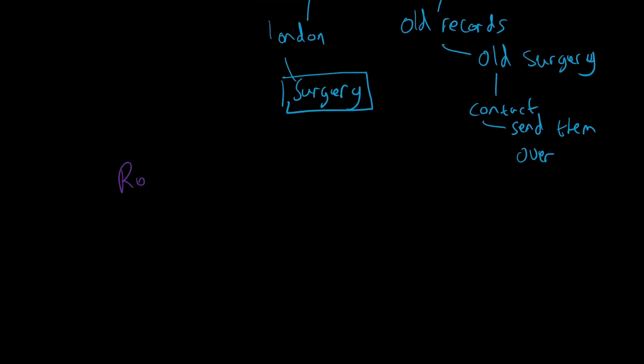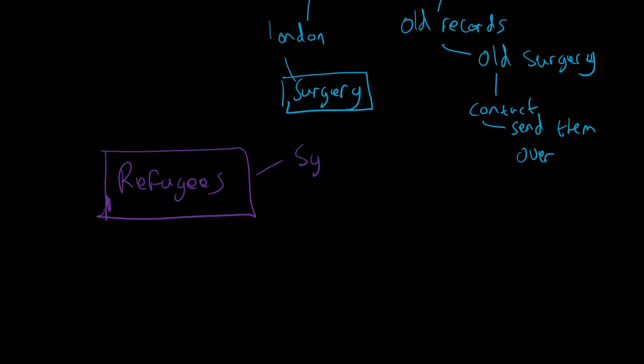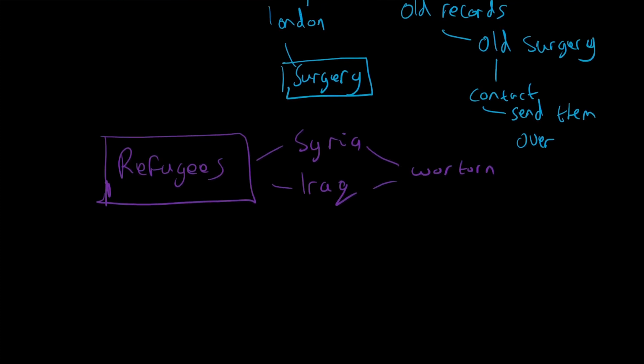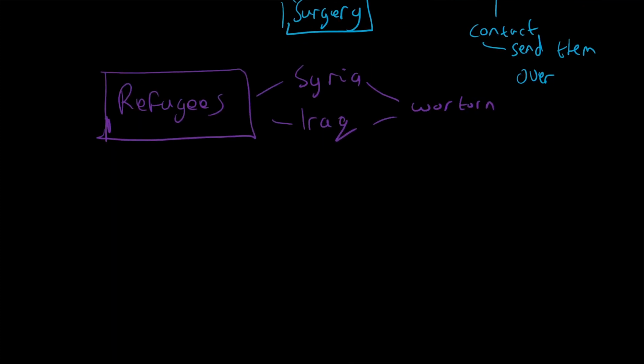Another example is refugees, and this is a very upsetting example because we've got countries like Syria and Iraq, and there's other countries as well that are war torn. Unlike my example, where my local surgery had my records, people that are fleeing these countries, hence why they're refugees, may no longer have access to their medical records.